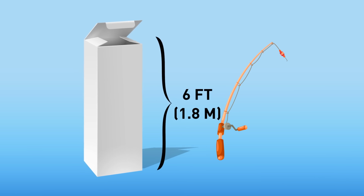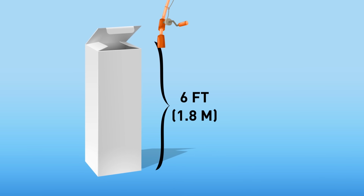The guy bought a 6-foot long box. He put the fishing pole in it diagonally, and the entire package turned out to be only 6 feet long.